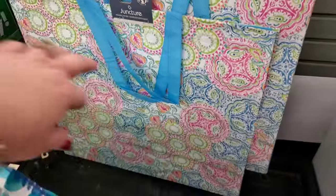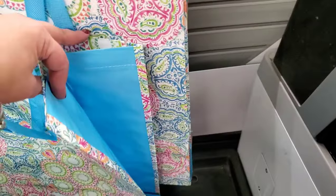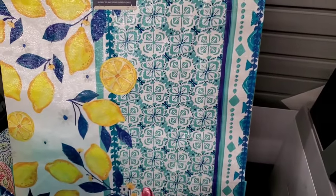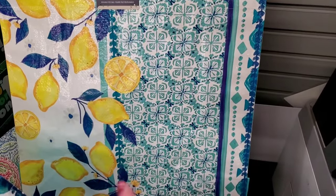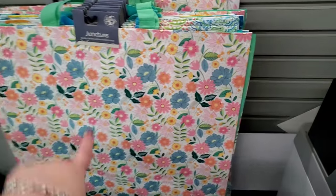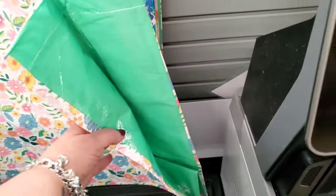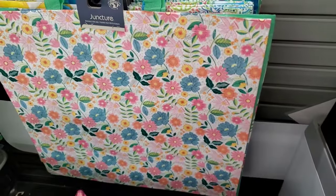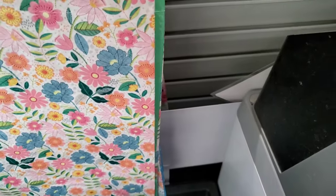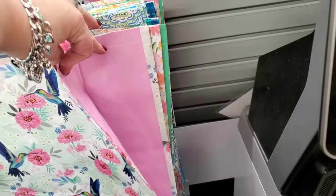I think it's amazing. I'm seeing these beautiful jute totes again. They're $1.25. They have the gorgeous Tuscan looking lemon. Looks like Talavera tile. I saw these a long time ago and I haven't seen them since, and they're so gorgeous. They have this beautiful floral with the really pretty mint green on the inseam. I really, really love those as well. I feel like these are also great to make Mother's Day gifts in. And then the last one is also super cute with the hummingbirds, and the inseam is pink.